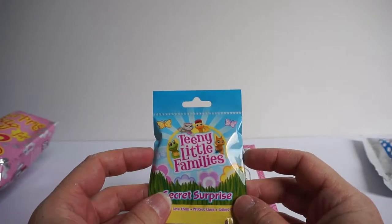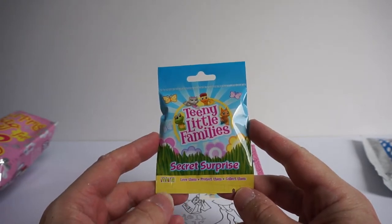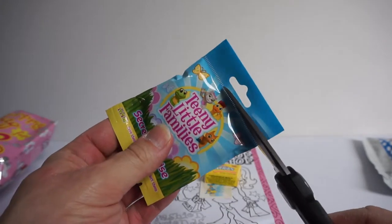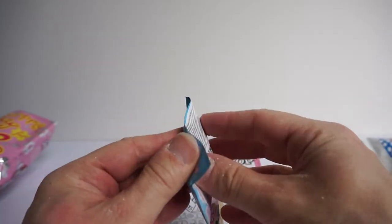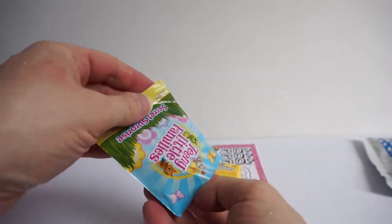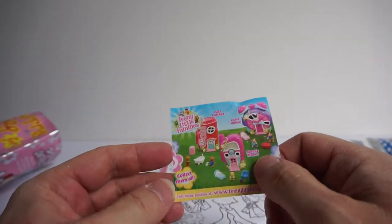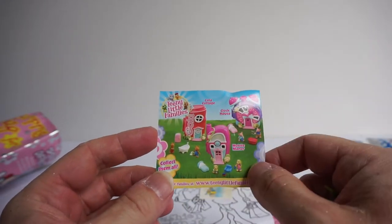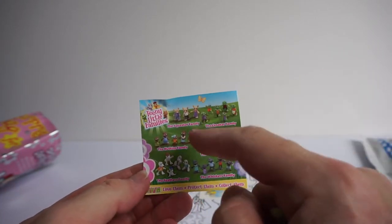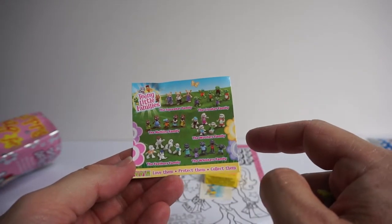Oh, a surprise bag within a surprise bag. Teeny little families. Secret surprise. Love them, protect them, collect them. Let's have a look. See what we've got. Teeny little families. Collect them all. Cola Cottage, Clock House, Mobile Manor. The Squeaker family, the Croaker family, the Nutkins family, the Woofers family, the Feathers family, and the Whiskers family.